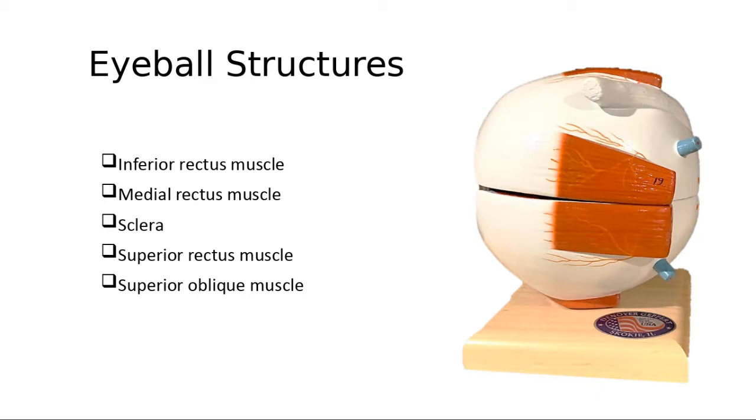On this particular model, if we had the lacrimal gland, it would be peeking over there on the side. But we can't see it because we're on the medial side of the model. So the lacrimal gland would have been over here. This is the superior oblique muscle. Yeah, so the yellow thing that I drew and the yellow thing on your pictures is that lacrimal gland.